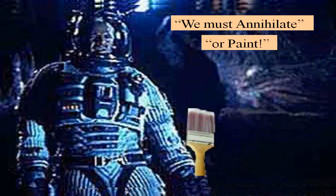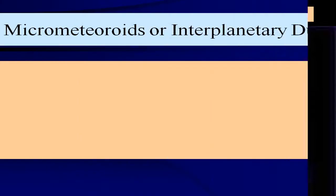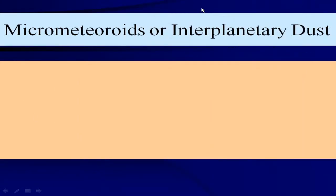Or you could paint it. If you were to land on it and paint it, you could make it more reflecting to solar energy, and hence hopefully that might deflect it off course. That's one of the theories. Or you could construct a solar sail and use the solar wind to kind of pull the asteroid off course. One of the astronauts has even suggested that if you just flew near it, you could use the gravity of the spacecraft to kind of pull it off course, but that doesn't make sense to me. Gravity would just be way too weak. Best thing, I think, would be to deflect it using a nuclear explosion.